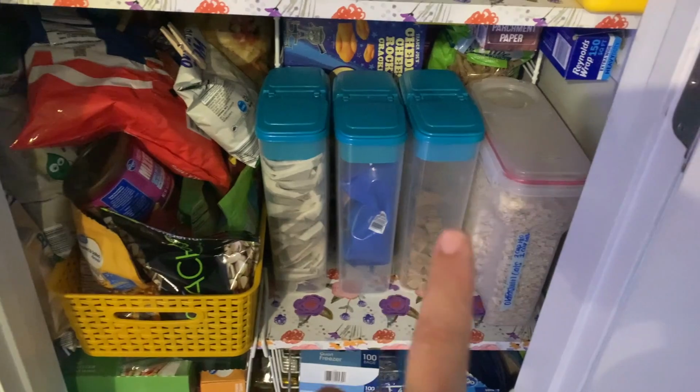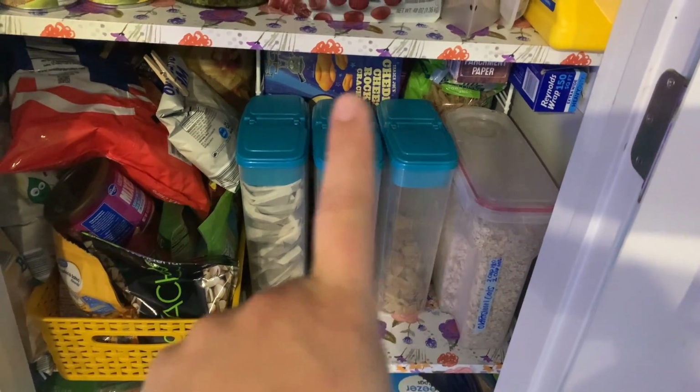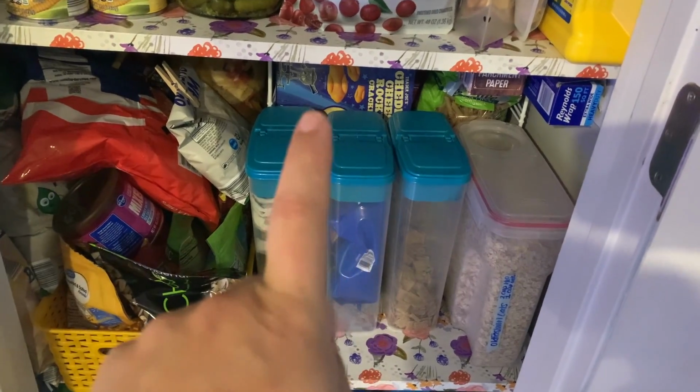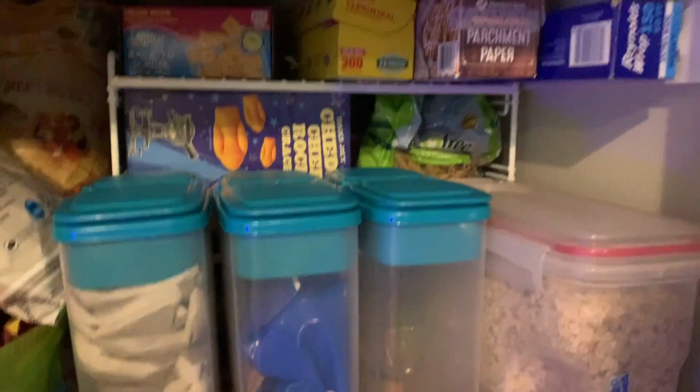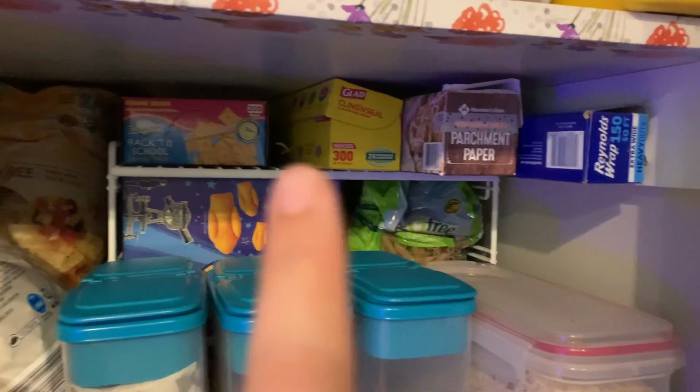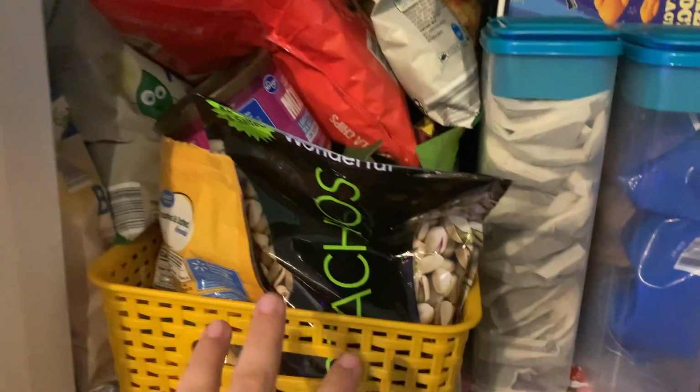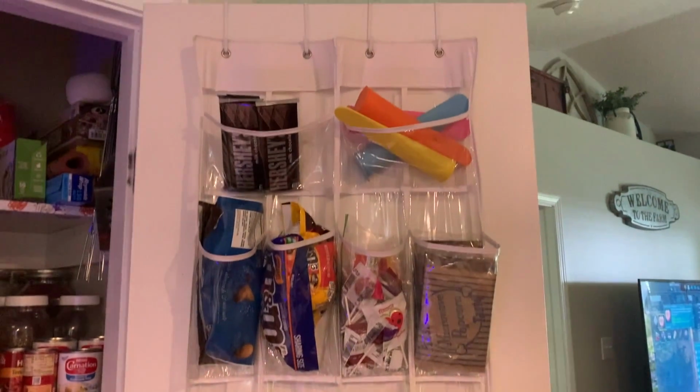Now down here is a lot of bulk items, a lot of pasta, chips, nuts, oats, a tea I have, and then sometimes we keep little snacks on hand. I also keep my parchment paper and cling wrap and stuff like that, and then I have little baskets here that hold my baggies, and on the bottom I store big bulk items plus potatoes and onions.